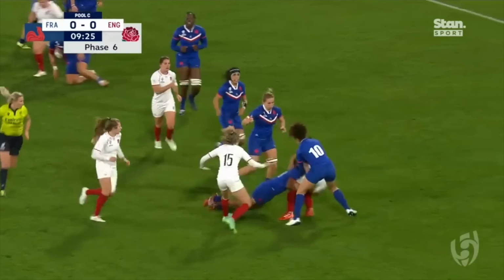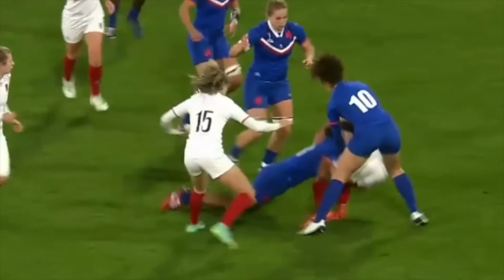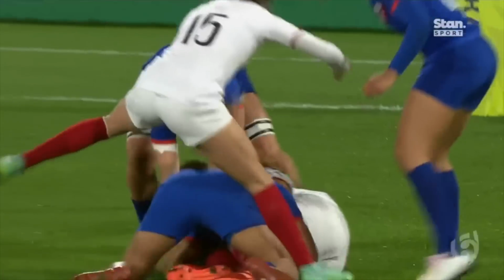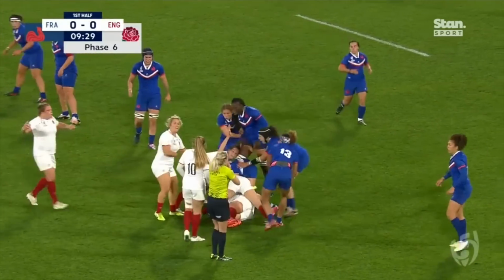Philippon makes the tackle and Ménager is ready and waiting to latch on. Kildun is the only English woman nearby and, unsurprisingly, can't blow a French woman so big off the ball on her own. It's an easy turnover for France.